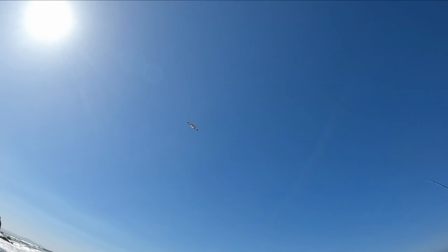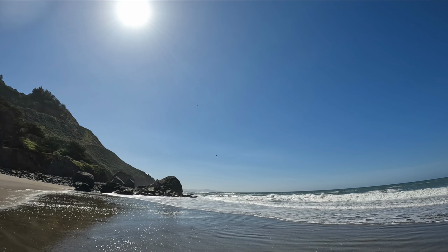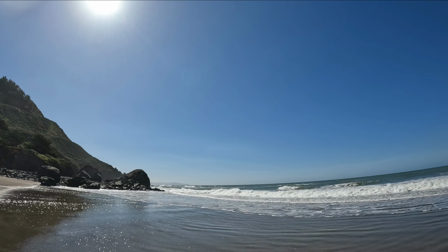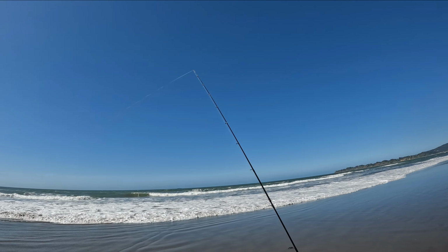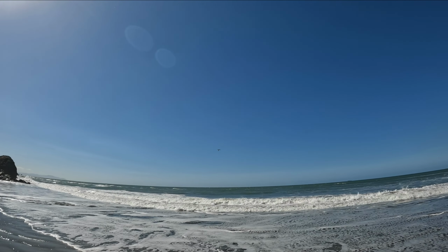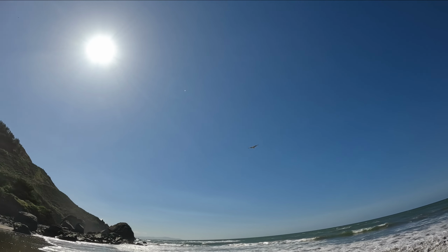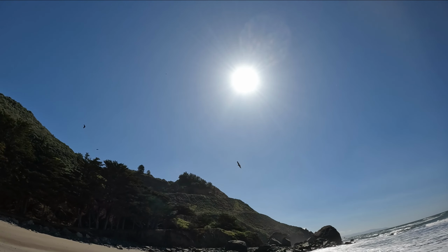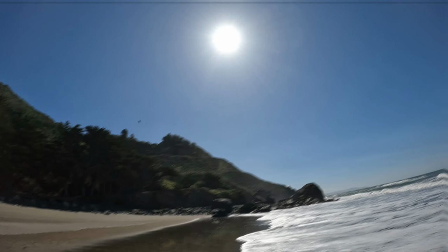Oh, an osprey with the fish. Freaking awesome. That osprey had a fish. The osprey's doing good. It looked like a little striped bass. At least it was that shape. What are you doing, buddy? You almost dropped it. There we go. He's trying to ditch those crows chasing him.